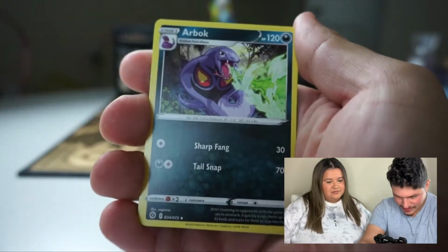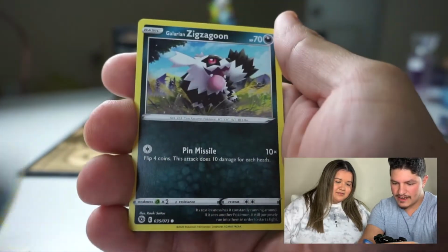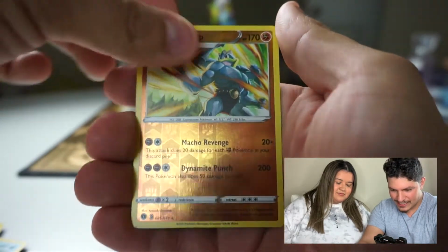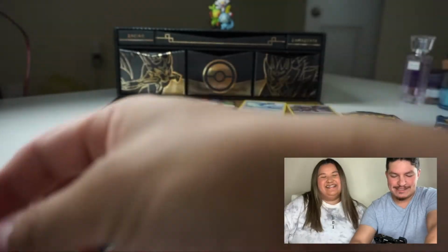Electric Energy, Arbok, Hop, Rotom Foam, Swablu, Scraggy, Carvana, Zigzagoon, Kakuna, Machamp Reverse Holo, and an Alcremie V. Nice. Very nice. I pulled this one too. No, it's not a VMax, but it is.